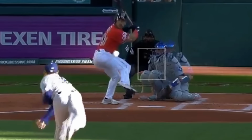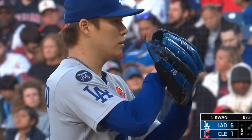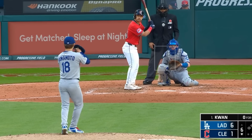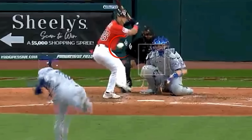A perfect sequence by Yoshinobu Yamamoto to take down one of the best contact hitters in the game. Later in the game, Yamamoto almost did the same thing to Kwan again, where he K'd him again on a splitter. And here's an overlay of his fastball and splitter from that at-bat.